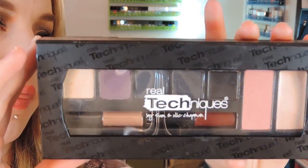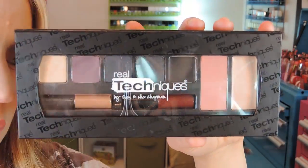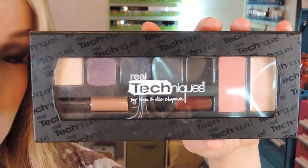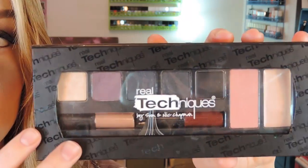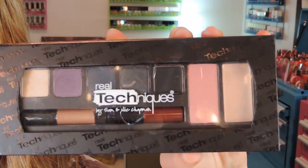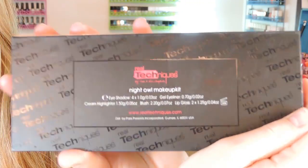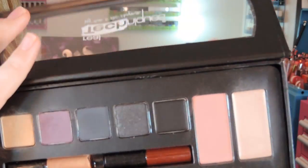So now I'll give you guys a look at the Night Owl makeup kit, and I did wear this yesterday, and again, all the opinions that I have about the natural one, I have the same opinions about this one pertaining to the cream products and the lip products and all that stuff. So I'm going to go ahead and show you guys what this looks like and how it swatches. Right here.